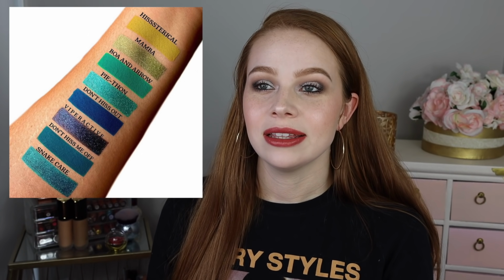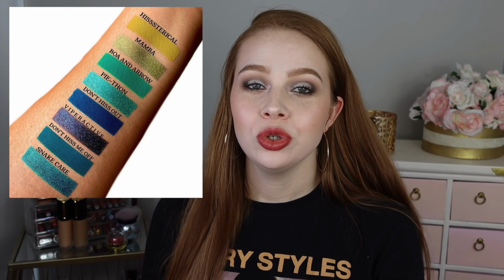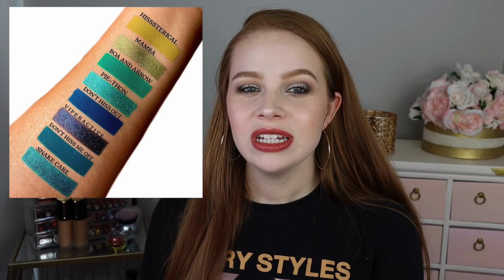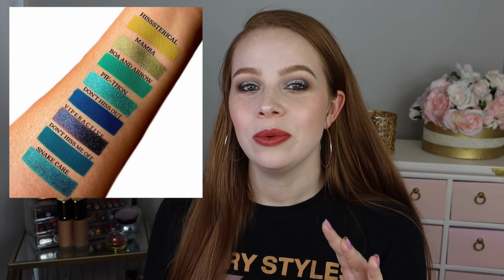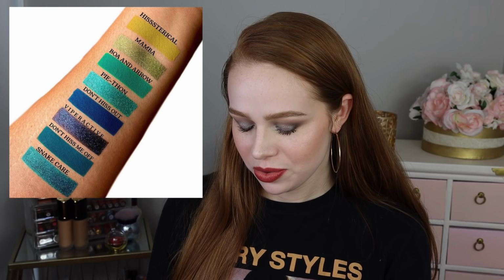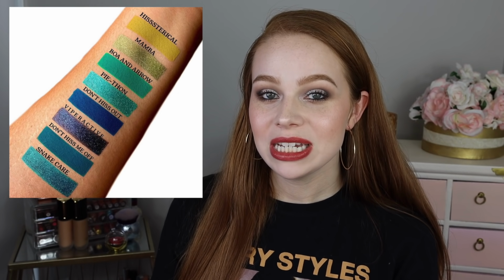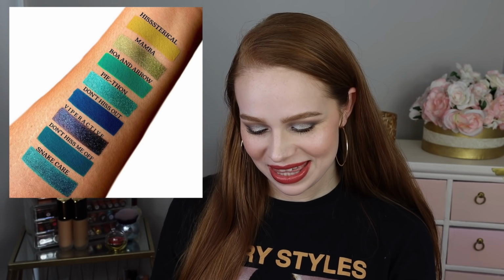I just found their formula to be that super, super dry, super pigmented formula that feels like pressed pigments, and I feel like that works the worst on my eyes. It's just not my favorite to use. So I don't know. I think it's really cute, and part of me wants to take a chance on it, but I don't think that I'm going to.